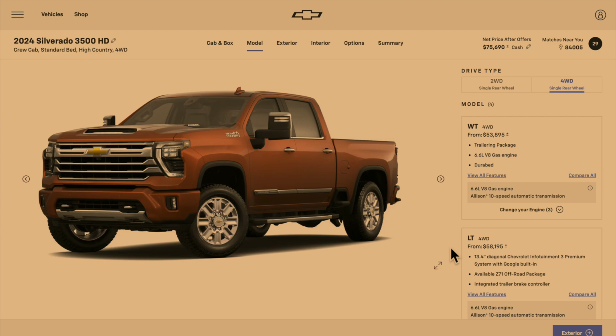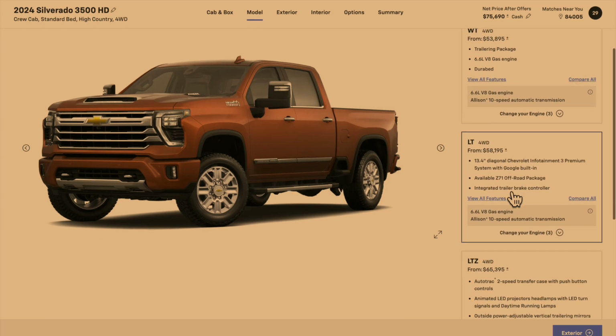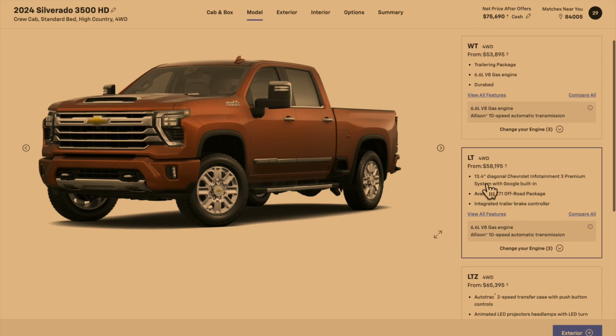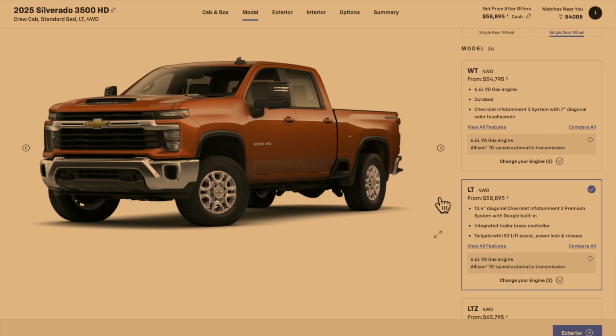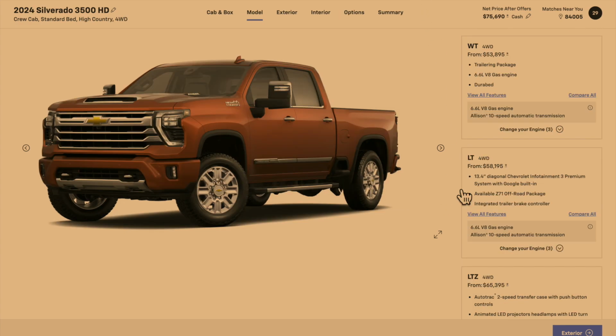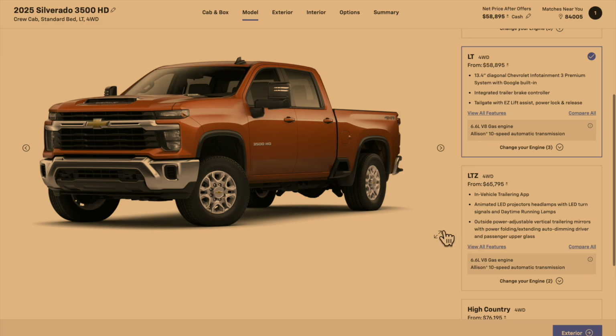Now, really quickly, I'm going to go through the pricing for 2024, 2025 for every trim level, starting with 2024. So work truck, 4-wheel drive, standard bed, crew cab was $53,895 versus for 2025, $54,795, which is a $900 increase in price. Up next is the LT. Now, this trim level is $58,195 in 2024. Currently, right now, is $58,895 with a price increase of $700. LTZ for 2024 was $65,395, and for 2025 is $65,795, which is the lowest price increase at $400.